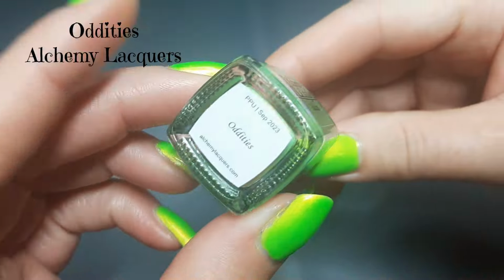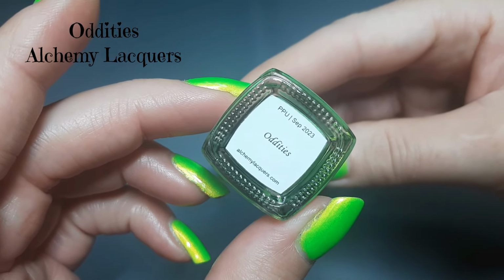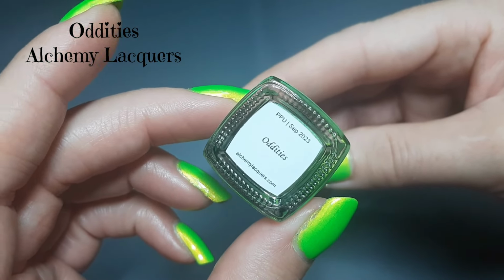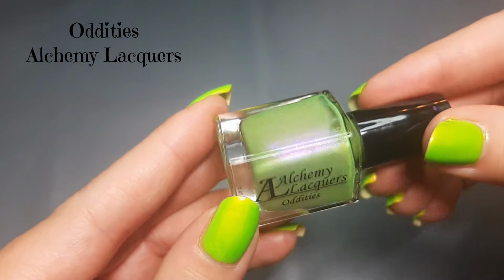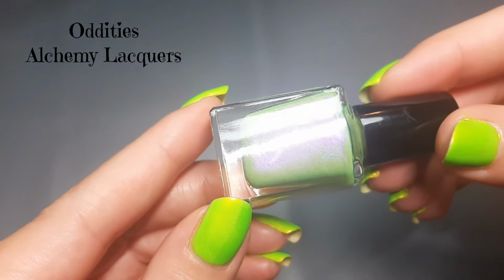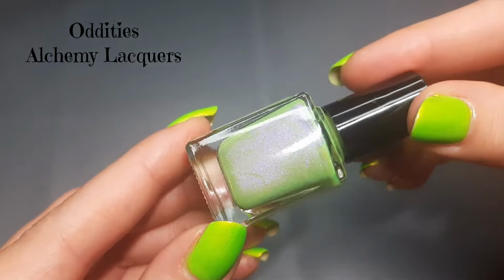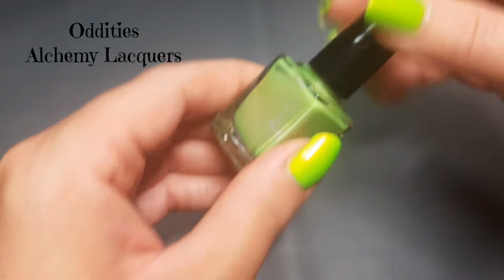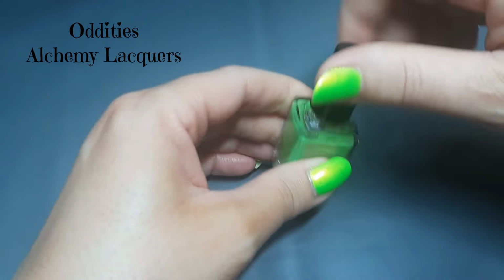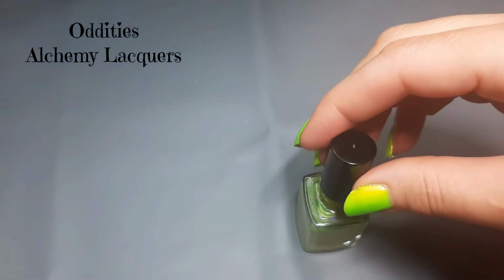Okay, the next one, I have out both of Alchemy's. This one is actually coming back to the PPU site. This one is called Oddities, and it came out in September 2023. It's this really gross, grungy green with this purple shimmer in there. Look at that. Really, really pretty. I just remember when I saw this one, I was like, oh, I really, really want this.